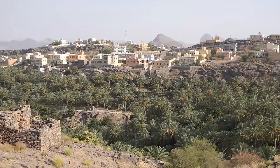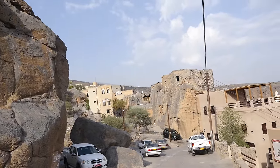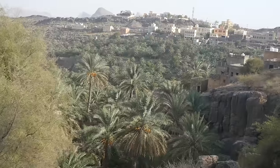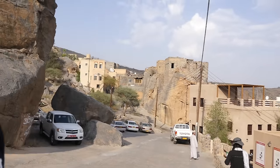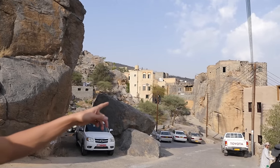Drove up the mountain for a little ways, just up from the village, the oasis that we were in before. And this place is called Misfat Al Abriyeen. And it is another small little village up on the side of the Rocky Mountain. There are also many farms, date trees. And so we're gonna walk around here. I'm already loving this little village and you can see just homes built onto the top of the rocks as well.